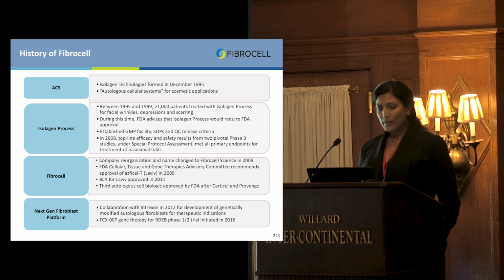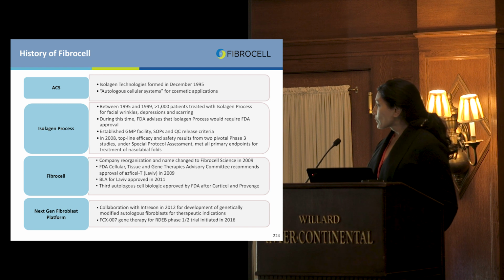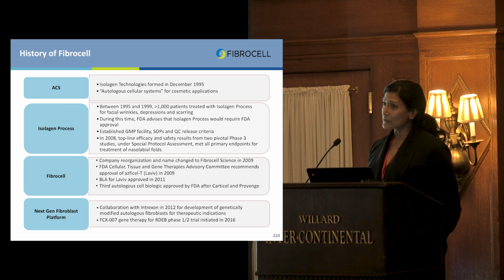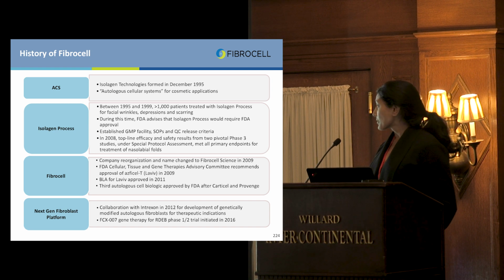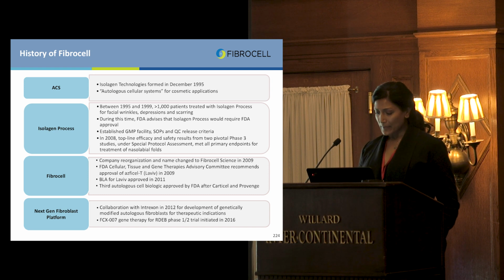And subsequent to that, Fibrocell collaborated with a synthetic biology company called Intrexon for the next generation autologous fibroblast platform where they genetically modify the cells. So from that collaboration, the first product that we're developing is FCX007, which is a cell and gene therapy for RDEB.